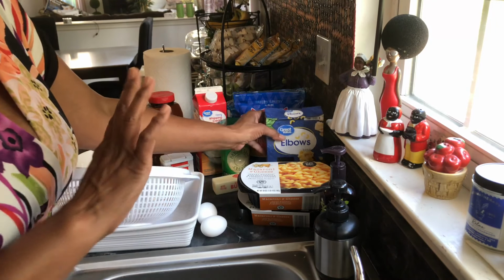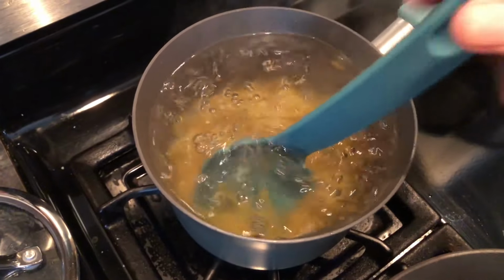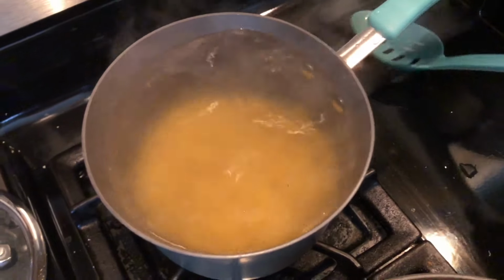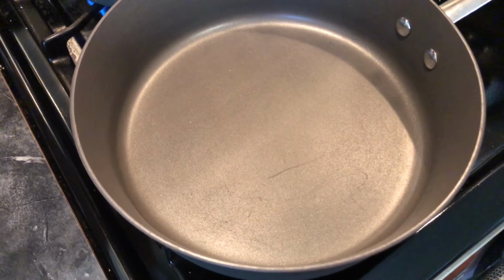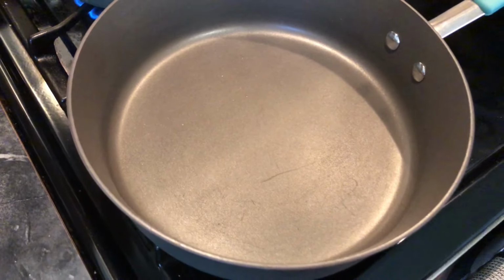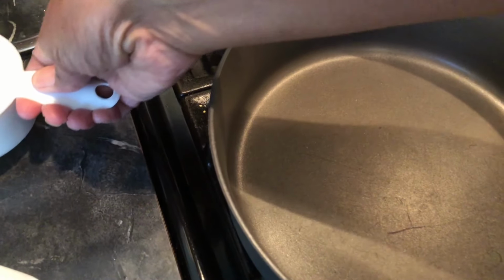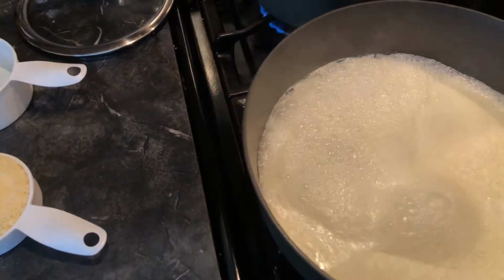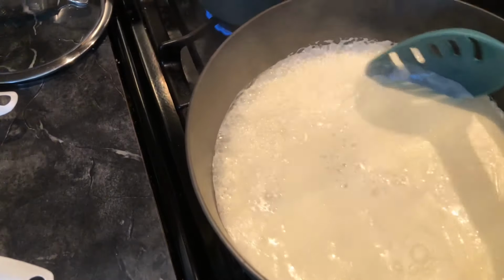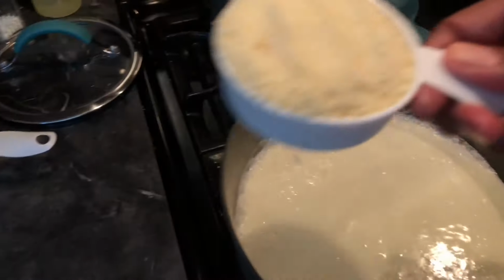Okay, let's get started. Real quick, guys, and simple. Stir it up a little bit so it won't stick. We're going to let that get going. Now I'm going to turn on my saucepan. And to it, I will add 1 cup of the whipping cream. Whipping cream is starting to boil just a little bit. Nice little boil. And to that, I'm going to add a half cup of the Parmesan cheese.